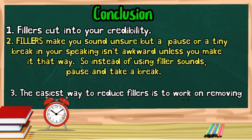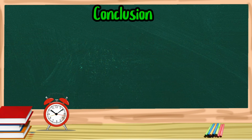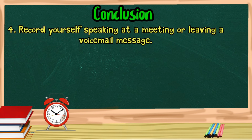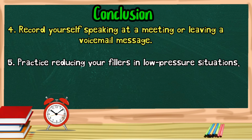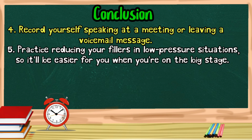3. The easiest way to reduce fillers is to work on removing them from your everyday speech patterns. 4. Record yourself speaking at a meeting or leaving a voicemail message. 5. Practice reducing your fillers in low-pressure situations, so it'll be easier for you when you're on the big stage.